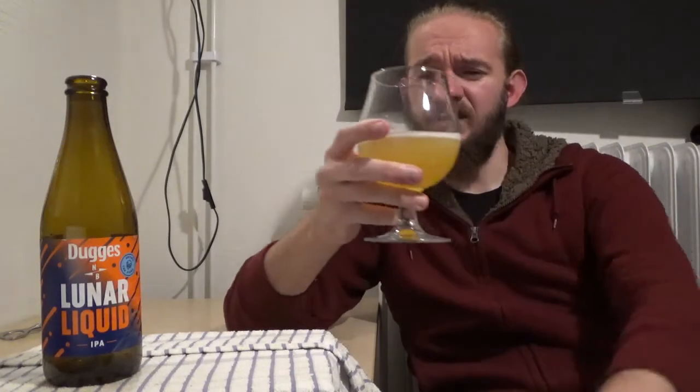I would have expected mosaic to come out a little bit more, but mosaic would be responsible partially for the earthiness that you have in this beer as well. So that's an interesting point about this one. And yeah, you get a wee bit of the orange behind the front tip of your palate, but for me, not a lot in this one. Not a lot of orange coming out of this beer.